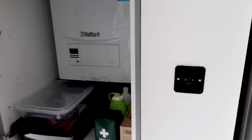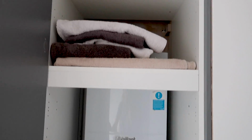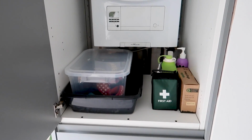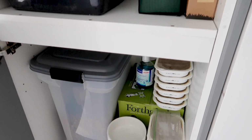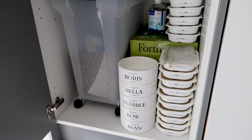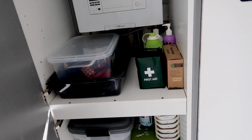Then we have an additional cupboard here on the end which holds the boiler and then all of the dog's belongings. So towels, leads, first aid kit, poo bags, and then in this bottom section, it's where they have all of their food. I'm gonna have to whisper because they're looking right at me from the top of the stairs. So that is the entire doggy section there on the end.